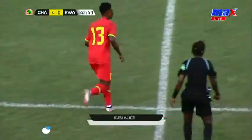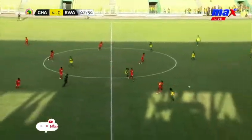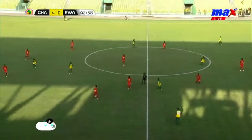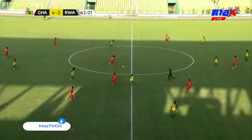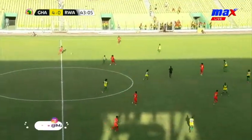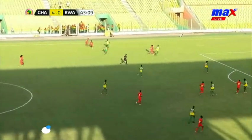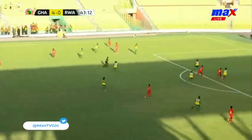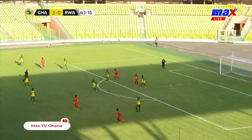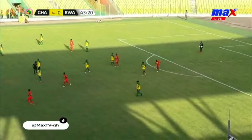Ghana 4, Rwanda 0. This is how the Ghanaians, the Black Queens, are enjoying their match. Look at how Evelyn Badu calmly took the position, made sure everything was there, drove past the goalkeeper and then slotted in the goal. You can't take it away from Evelyn Badu when it comes to set matches. And she's been quite calm. She got two goals in the first leg and then grabbed another one here. It's difficult for the Rwandans to defend their lines. It's now 11-0 on aggregate for Ghana.